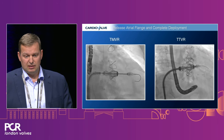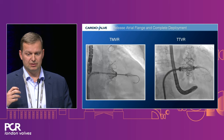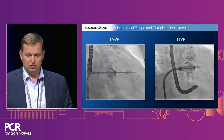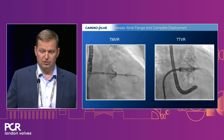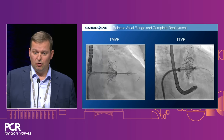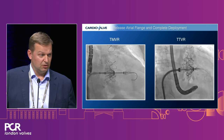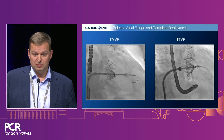And then you turn the knob, and the atrial flange is opening. You saw it on mitral, and now you see it on the right side for the tricuspid. You see the steps are almost the same for both sides. That's also displaying the learning curve that was mentioned before.